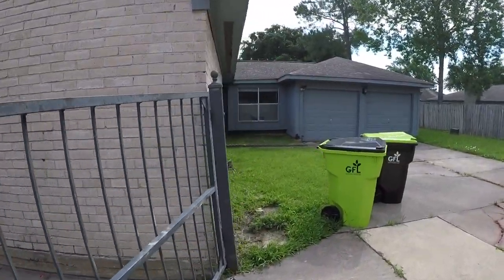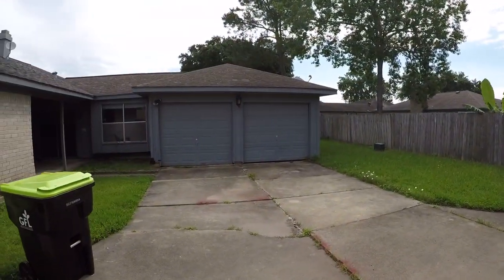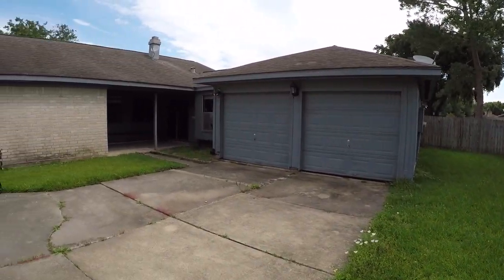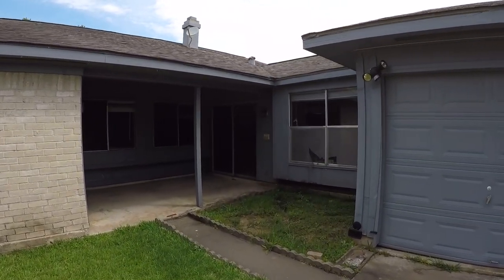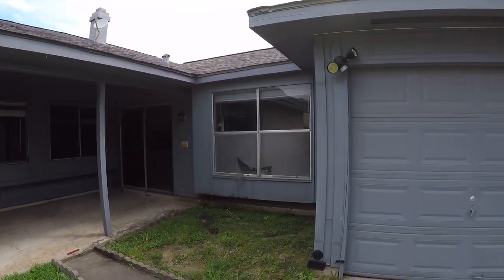You have an attached two-car garage back here. Lots of parking, so there is a ton of parking space back here, which I think is really nice for entertaining. You don't have a huge yard, but if you are okay with that, this could be a very nice home. It needs a little bit of wood siding. It's pretty minor, and it probably will need a new roof relatively soon. But you have this back covered patio here with sliding glass doors, maybe a few screens. Let's take a look at the inside.